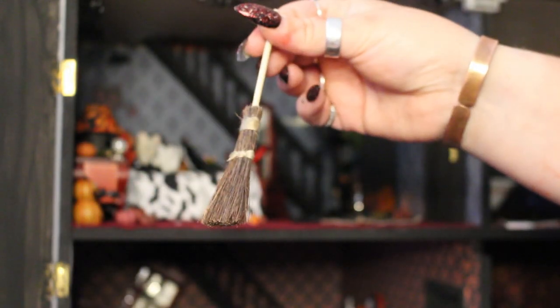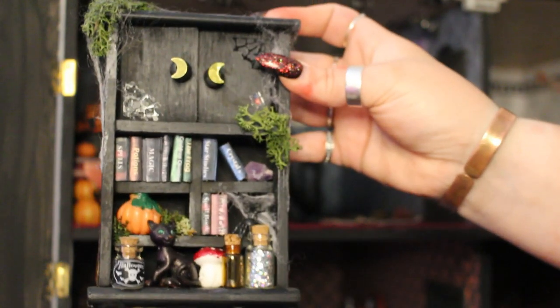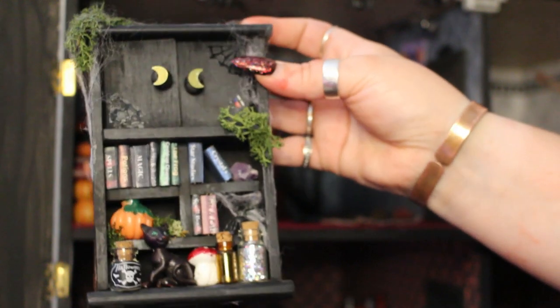Got this cute little witch's broom, and then the witch's broom is situated next to this, which I made a video about how I made. It was one of my first miniature creation pieces inspired by the Midnight Crafter. So I'll pop that back in.